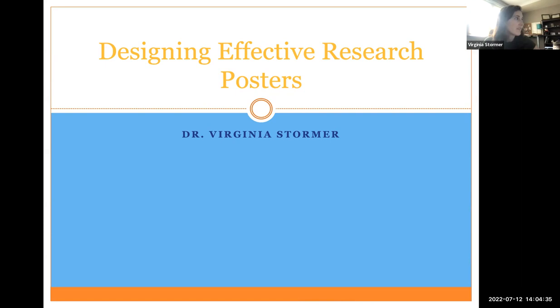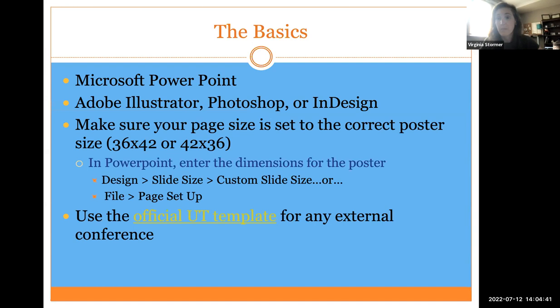So the first part of designing an effective research poster is to create the poster itself. And there are a couple of different ways to do this. You can do it on your own. And the easiest way to do it on your own is in Microsoft PowerPoint. That tends to be a format most people have access to, at least through their universities. You can download Microsoft PowerPoint here if you're a student at the University of Tennessee.